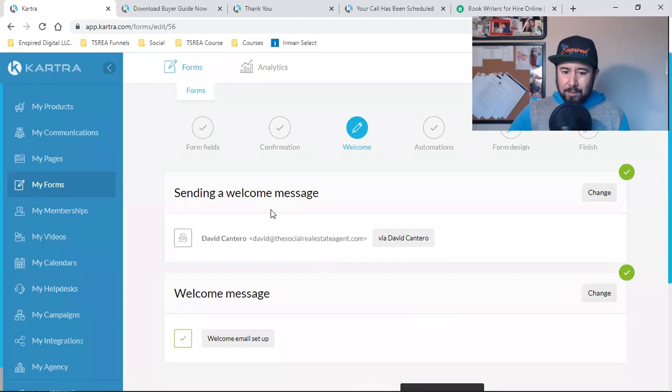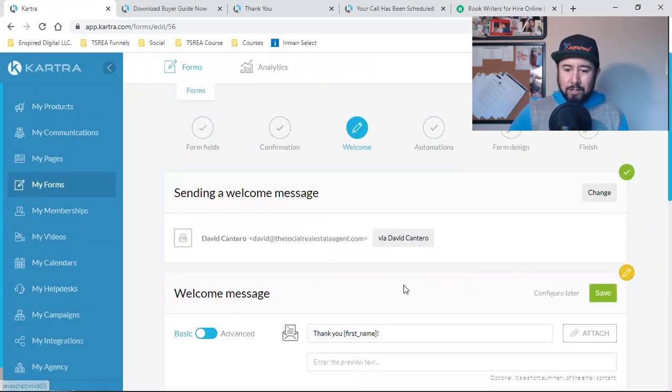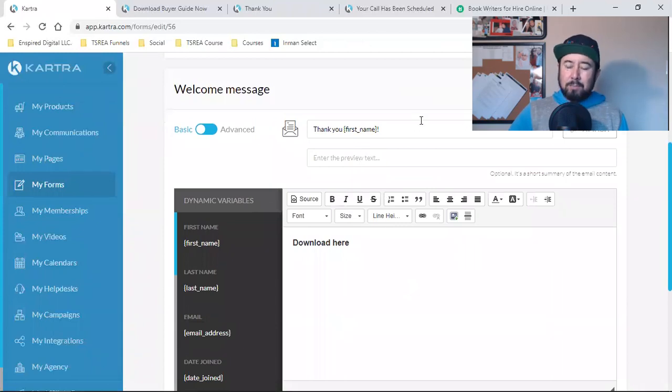The welcome message. This one right here needs to come from your actual domain, your .com email, not a Gmail, not a Yahoo. So you want to set up a real domain right here. Go to GoDaddy if you need to, get your domain and set up your email. This is the welcome message right here. So I can change this, and this is the message that they get when they actually opt in.